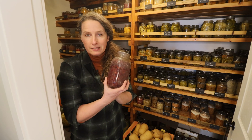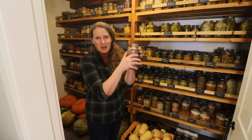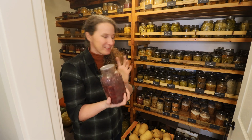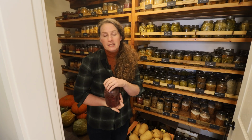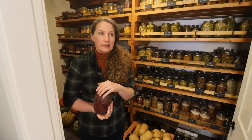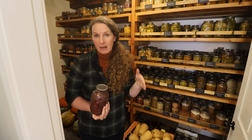Let's do some canned beans next, which never look really beautiful in a jar. I guess if I cleaned this jar up a little bit, it would probably look a little bit better, but canned beans are not the most attractive canned good. However, they are super cheap. I buy my beans in 25-pound bags, and to buy organic beans like that, it can range anywhere between $50 and $75 for 25 pounds of beans.